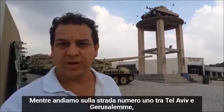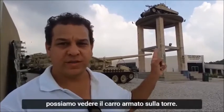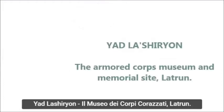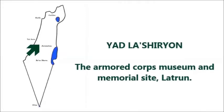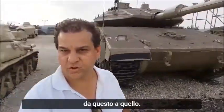While going on road number 1 between Tel Aviv and Jerusalem, probably the most important road in Israel, we can see the tank on the tower. Welcome to Latrun, to the Israeli Armored Corps Museum. Here we're going to see the story of the Israeli Armored Corps from this to that.